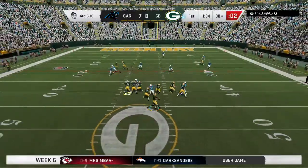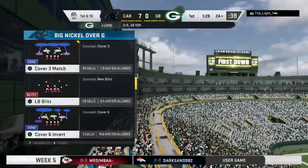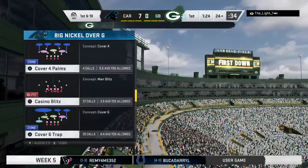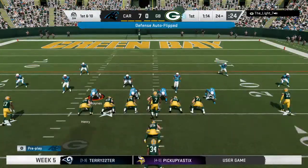On 4th down, Love. He's got Adams on the hookup. 14 yards, good for a Packer first down. Well, peel back the curtain, partner. We've got a pretty good look into how they plan to play this game. Aggressive seems to be the word. Going for it on 4th down in that situation.